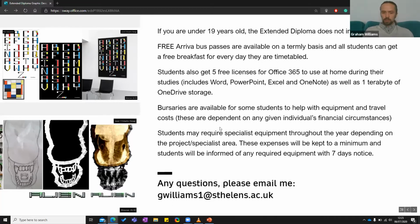And when it comes to equipment that we might require you to use throughout the year, we normally try to keep those things to a minimum. We will provide as many pieces of equipment as we can. For example, we won't expect you to go out and buy your own lino cutting tools for printmaking, but we might ask you to buy an A3 sketchbook every now and again. But we'll always try and give you a week's notice at least for those things. And we're never going to turn around and say, okay, everybody needs a 12-inch iPad Pro by tomorrow. We're not going to expect people to be spending loads and loads of money. Everything will be small and as cheap as we can keep it.